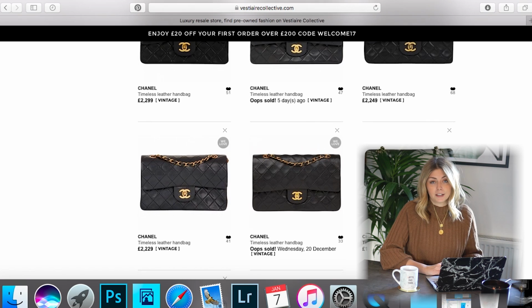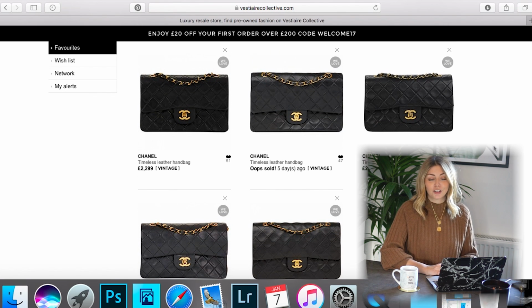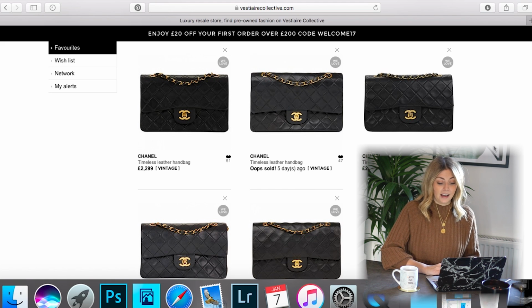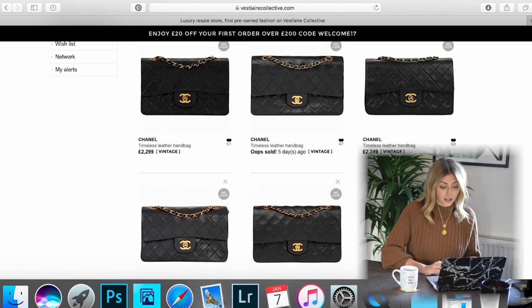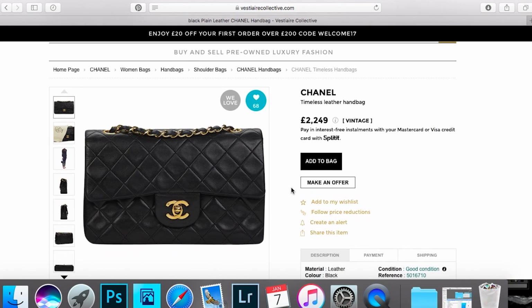So I think it's pretty obvious to tell that I'm after the timeless Chanel bag in black with gold hardware, and as you can see here, I'm after a vintage version. So I'm just going to click on this one here because this is the actual one that I am looking to buy. So let's have a look at my potential new bag.